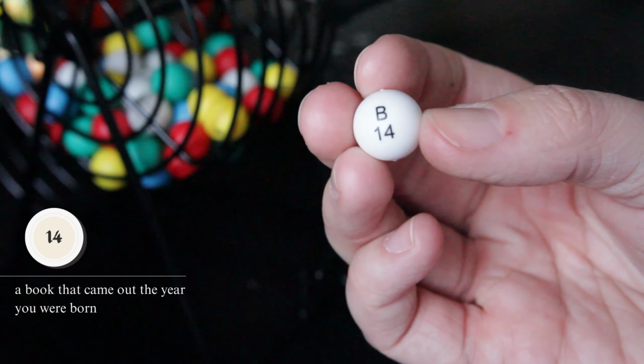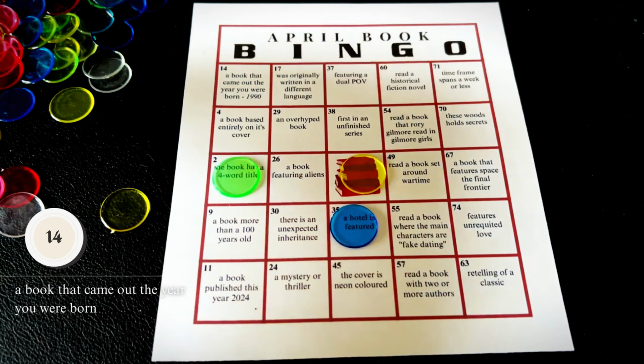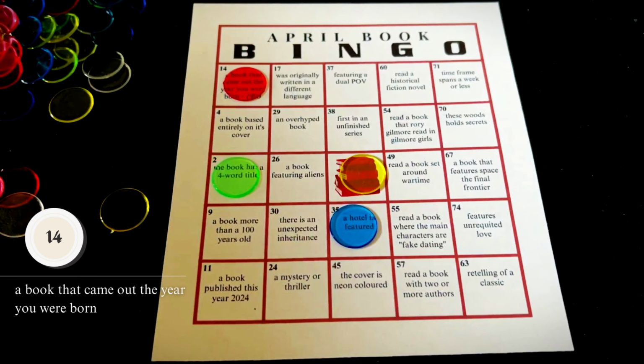B14. So y'all, B14 had to be a book that was published the year you were born. For this bingo, I really wanted to limit the amount of extra books I was reading because I have such a wide array of physical books that I have not read yet. So I went through all of my books and looked at the published dates.